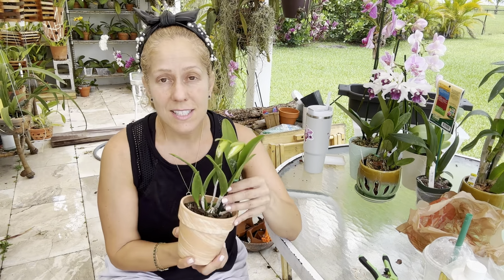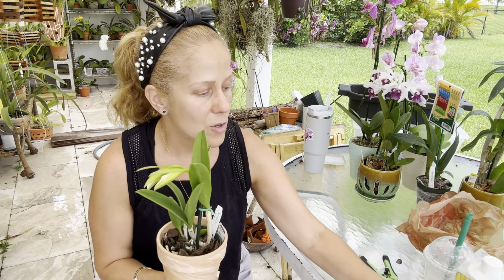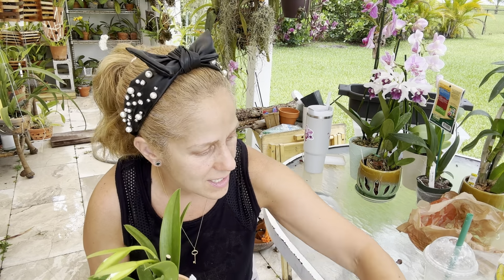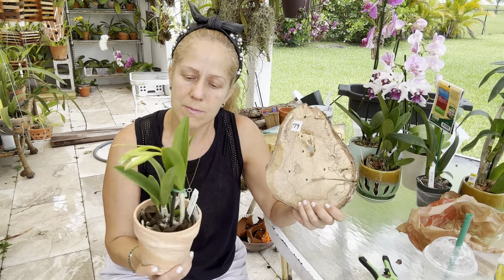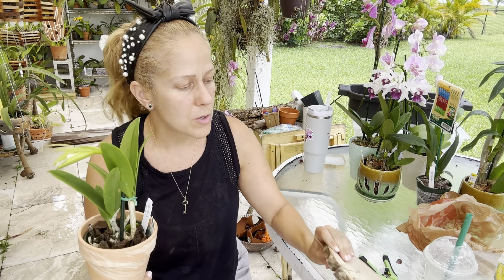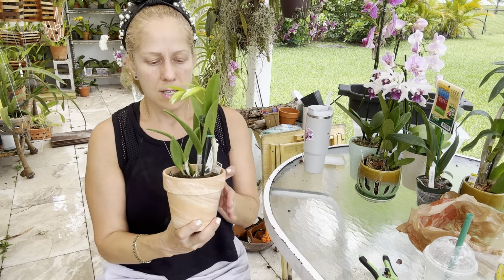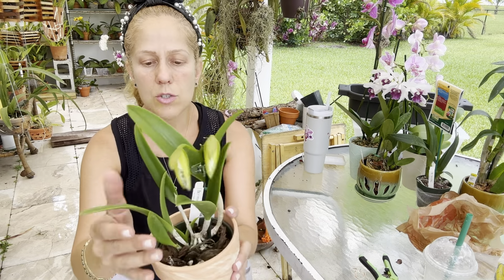So I loved it. These do great for me on mounts. So I'm already envisioning that she would do great on this mount. After she blooms, I think she's gonna take this spot on this mount. Beautiful. I will show you what she's gonna look like when she blooms. But look, beautiful, strong leaves.